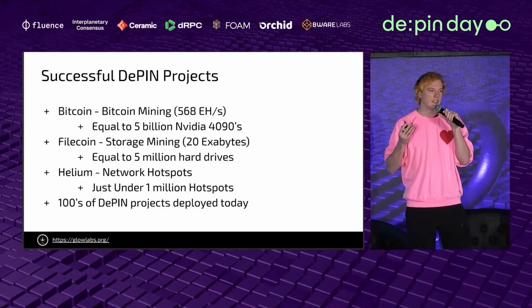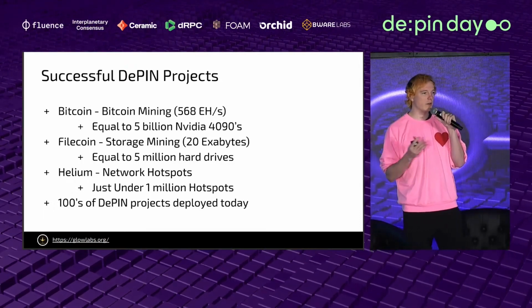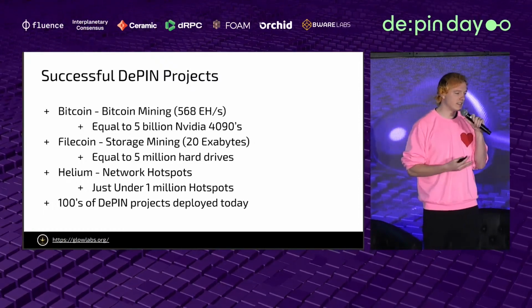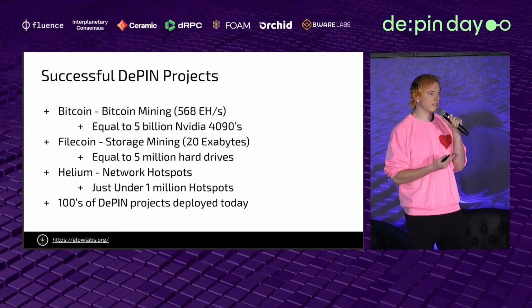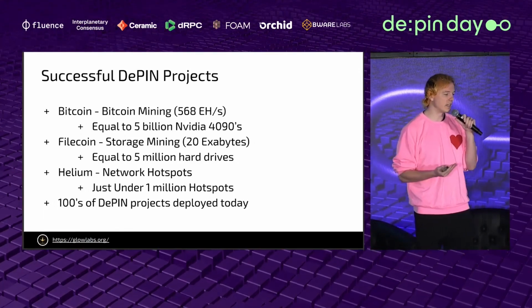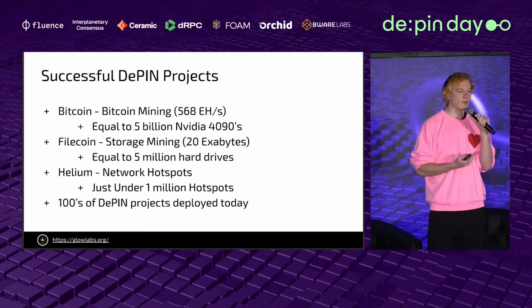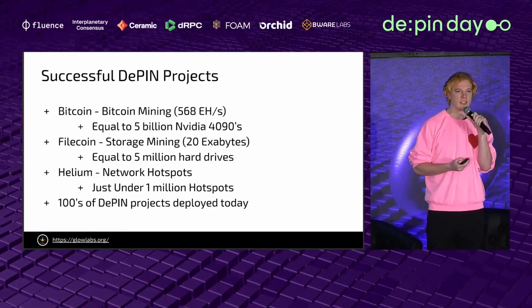So Bitcoin kind of showed us all how to do it, and then everyone else has sort of remixed it and done their best to copy it and replicate it. Some notable successes have been Filecoin, which got to 5 million hard drives, Helium that got to just under 1 million network hotspots, and then there are over 100 DePIN projects in production today.